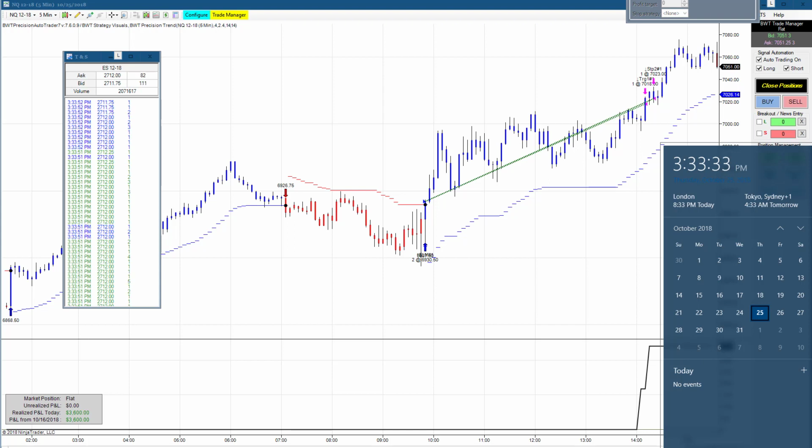Hello everyone, today is Thursday, October 25th. It's 3:33 p.m. Eastern Standard Time, about 30 minutes before the regular session close. You can see my computer clock on my right. On my left is the time and sales, with the E-mini S&P currently trading at 2712.50.